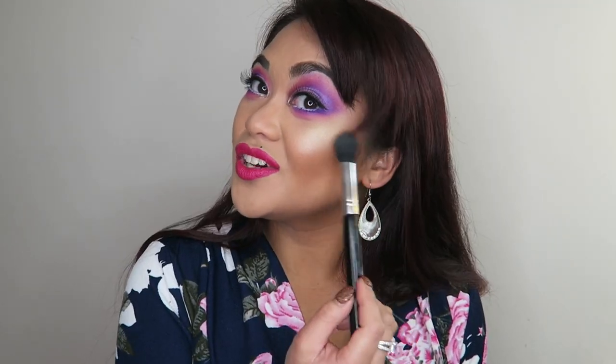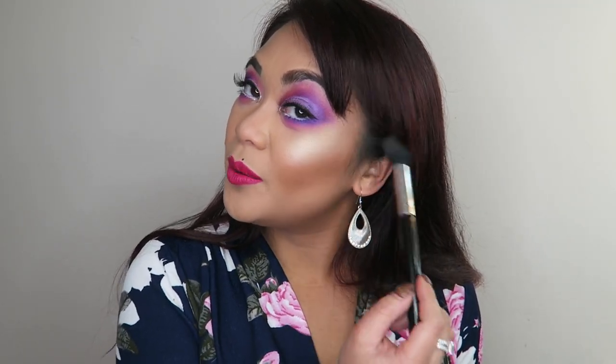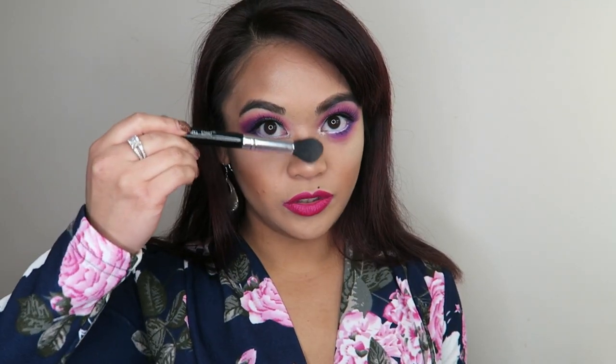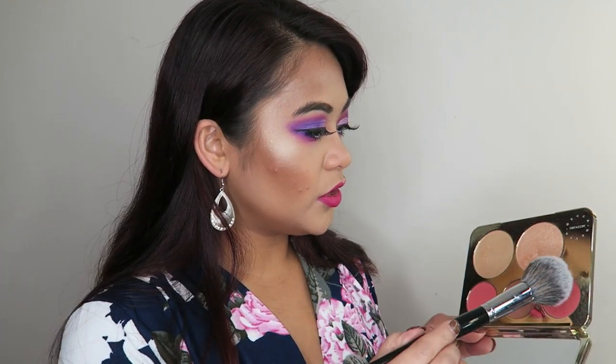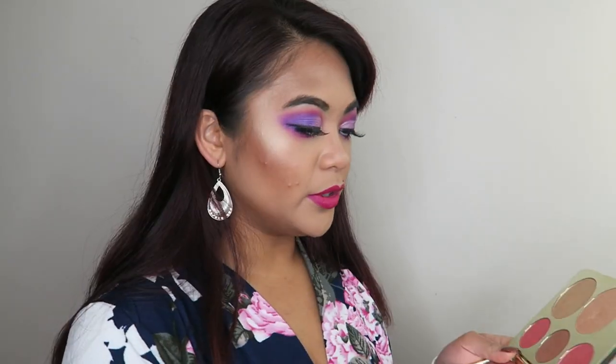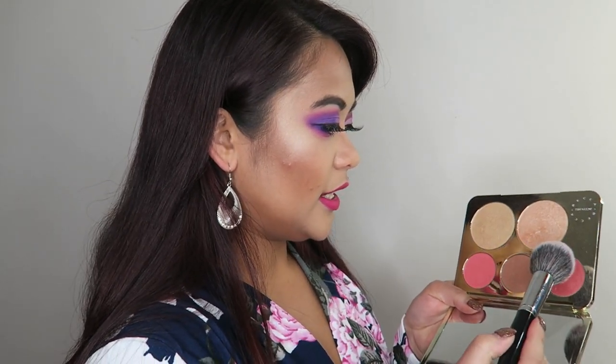Bam! That's so pretty. I don't know why I don't use this more often. I really should. I mean, I have it and I spent a crap ton of money on it, so I should use it. I feel like I want a little bit of blush because I didn't apply some of that in my makeup application today. So I'm going to go in with a little bit of each of these. Oh, I washed my makeup brushes yesterday and this one's still a little bit wet. I'm going to go in with a little bit of each of them.